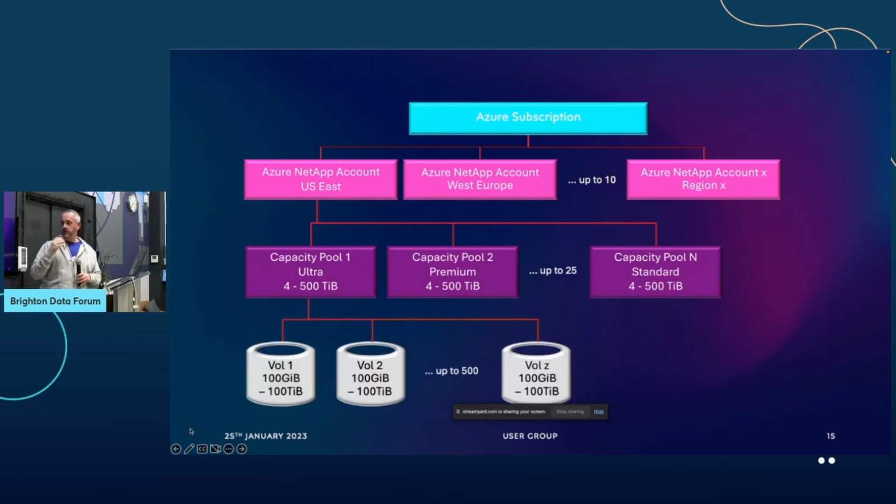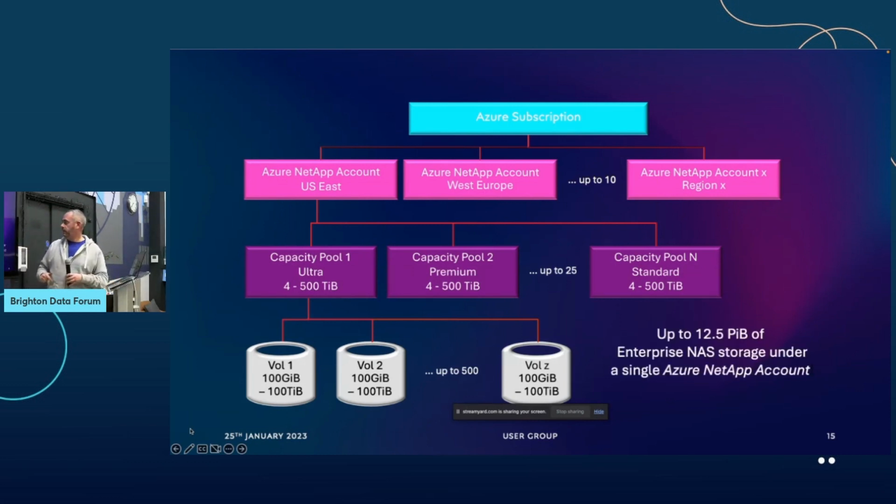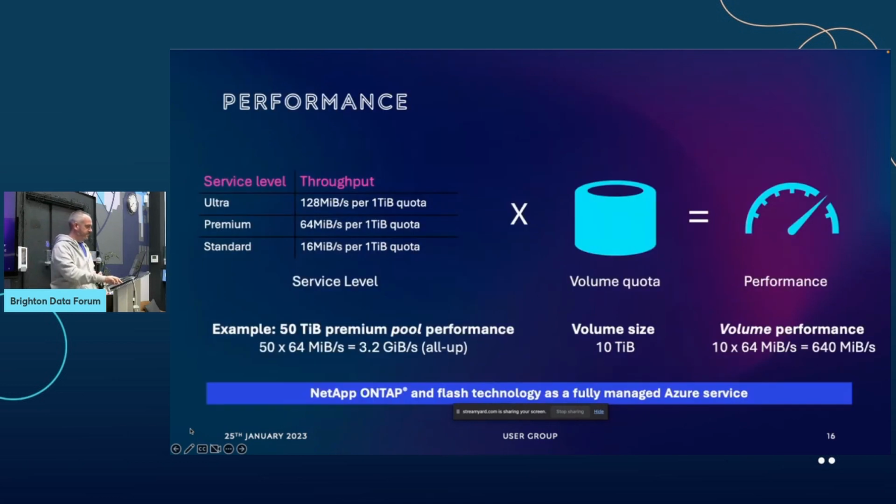Within your capacity pools, then you place your volumes. Volume size at the minute can be 100 gig up to 100 terabytes, and you can have up to 500 of those. So ultimately, within a single account, you can have up to 12.5 petabytes of storage should you need that. And you know, those are soft limits. Microsoft won't say no. If you want to spend more money with them, those limits can also be raised. Any questions before I continue, or is it making sense? Is there anything you've seen so far that piques your interest? I thought, well, that might help me in my daily job, or no, nothing yet.